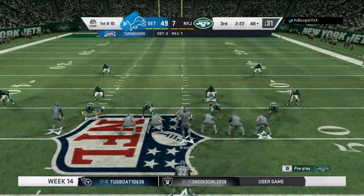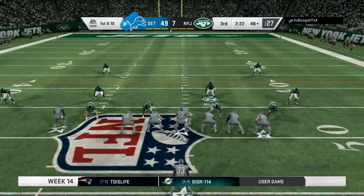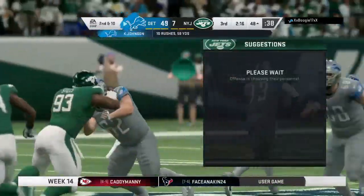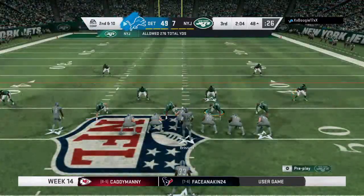Now attempt carry for Johnson. And running room scarce here. He's going to be stopped in his tracks at the line of scrimmage. No gain on the play there.